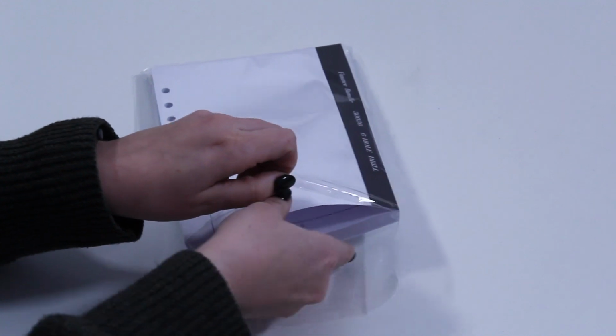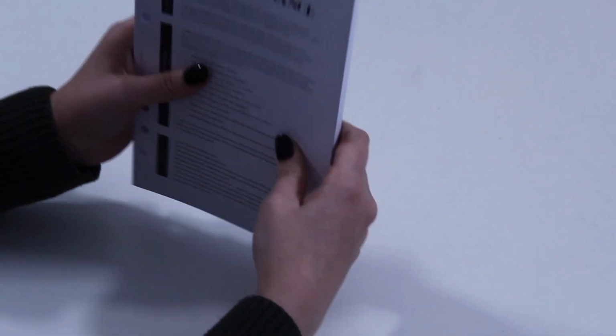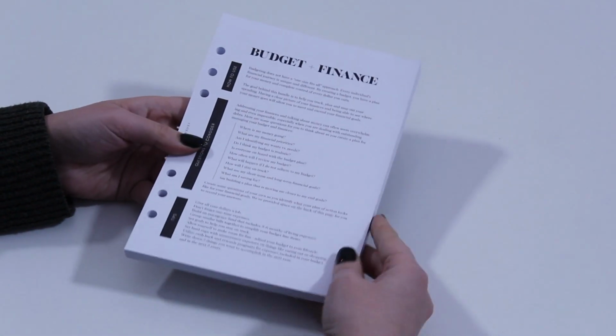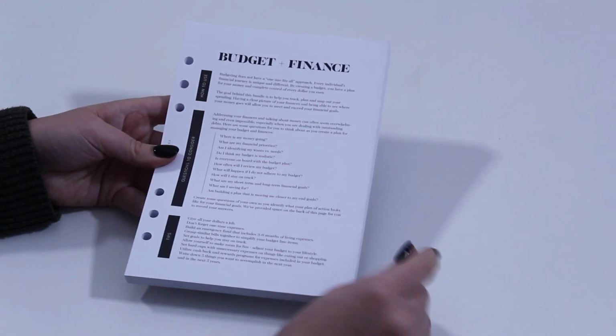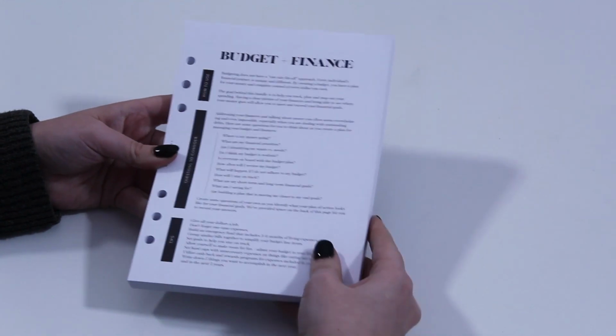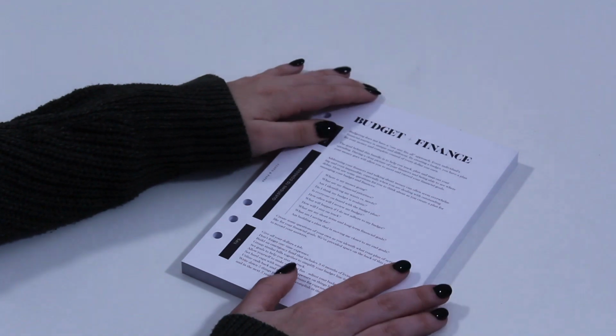So I know a lot of people have been wondering about this. This bundle, we are working on releasing it in the online shop. We do not have a release date for it just yet. But if we do sell it in the online shop, we will offer it in multiple sizes. But for the December box, we just have the A5 size for everybody. Okay, so let's dive into it.